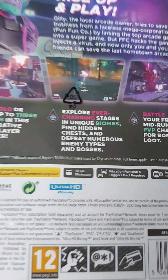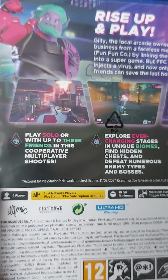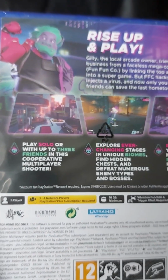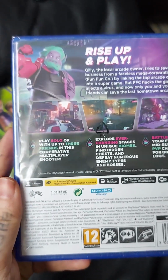So, this one. Anyway, guys, here's the back. 10 gigs. It looks like a multiplayer online game, but it's actually not, because you can see here it says one player, and even says here, look, play solo or with up to 3 friends in a cooperative multiplayer shooter.